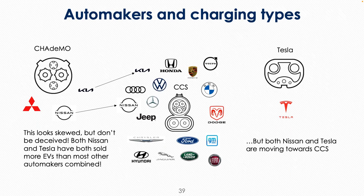As I was mentioning, CHAdeMO, this is the configuration here. Nissan and Kia were both using this, and a lot of their new vehicles are coming out with CCS. And then Tesla has their own thing. Even though it looks like a lot of car companies are CCS, there were a lot of CHAdeMO vehicles, right? This doesn't speak to the volume of EVs being sold.